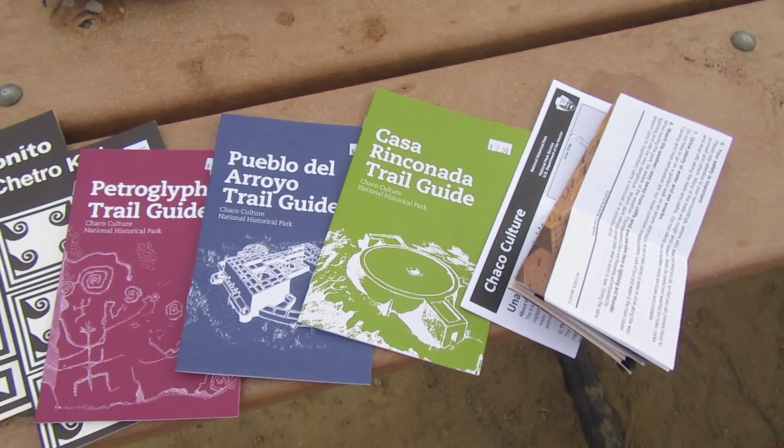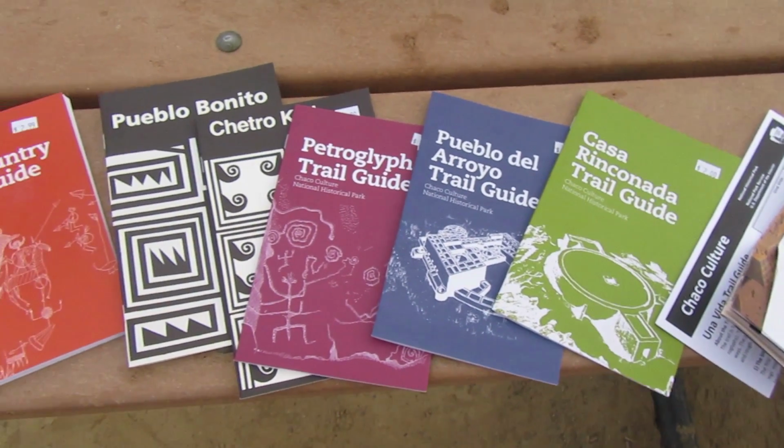These are all the little pamphlets I got earlier today at the visitor center. I think I'm going to end today's video here. I'm just going to sit down with these and go through them and see what exactly I want to see and do tomorrow.